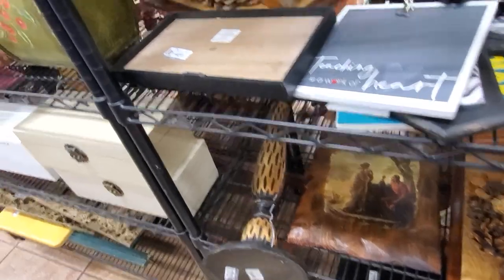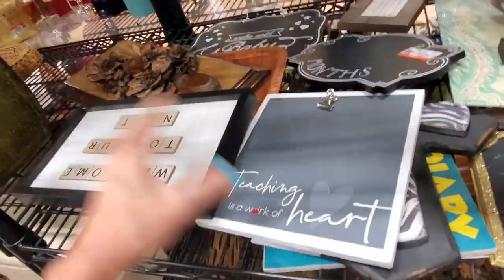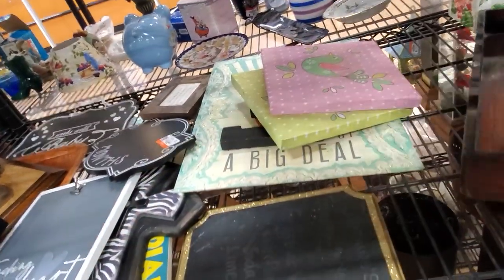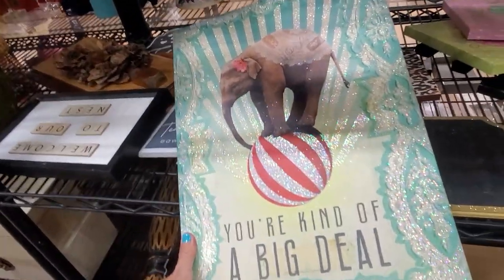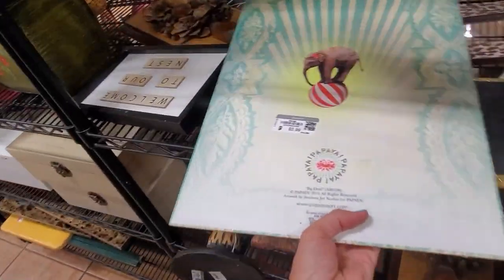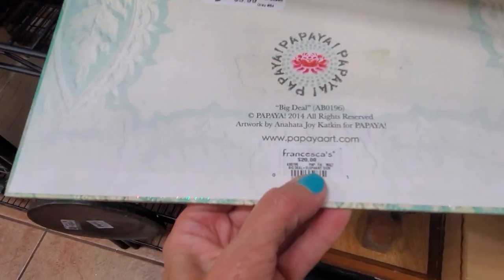Alright, let's see what's in the little wood section. Now I love me some little wood things here. That's where I find some. Oh, what are you? You're kind of a big deal. With an elephant. What is it? Oh, he's getting glitter everywhere. He's glittering. It was $20 to begin with.